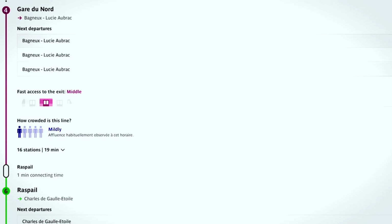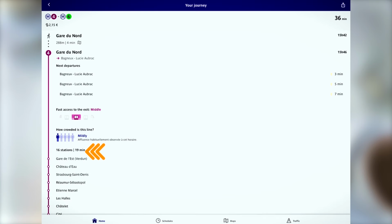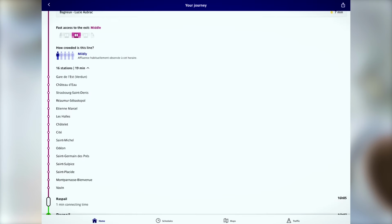Below that, this is a great little spot. It's easy to overlook, but it kind of gives you a sense of how long your journey is. Here, 16 stations. So that's 19 minutes that I'll be riding the train. That's quite a bit of stations to wait past. It gives you a chance to kind of settle in and know how quickly you need to get on or off the train. In fact, you can click on that. It'll show you all of your stops that you're passing.